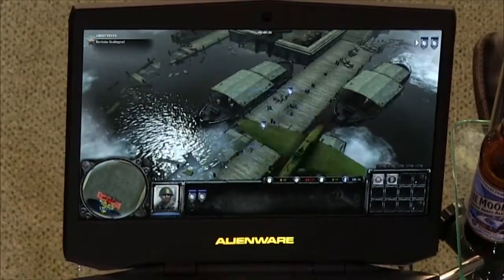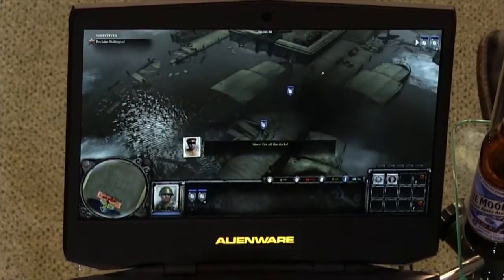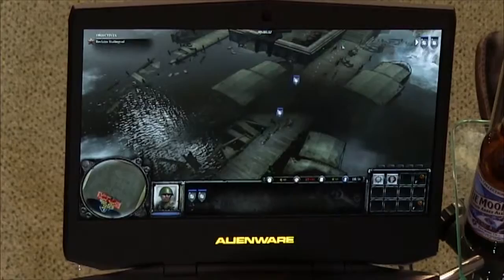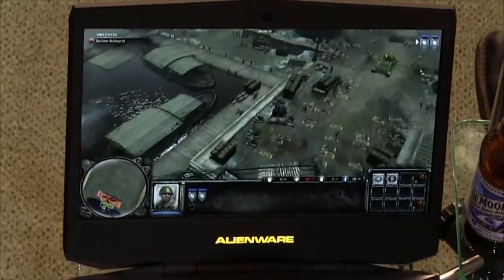It's an RTS. Do you find it annoying how bright that Alienware is? It almost looks like it's part of the game. Yeah, it kind of gets in the way. I don't want to see their branding. I'd cover that up.